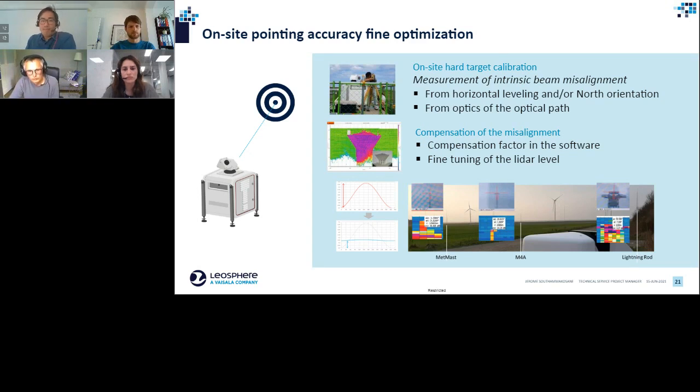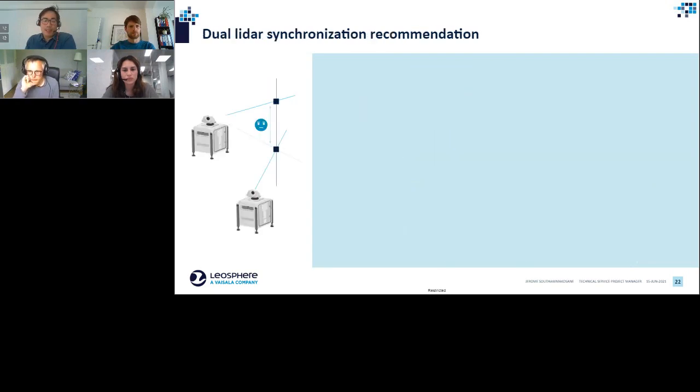All right. Then the other slide, it's about the synchronization between the two LiDARs. Yes, you want the LiDARs to point at the same location at the same time. You don't want delay between the LiDARs, because it would also add uncertainties in the measurement.